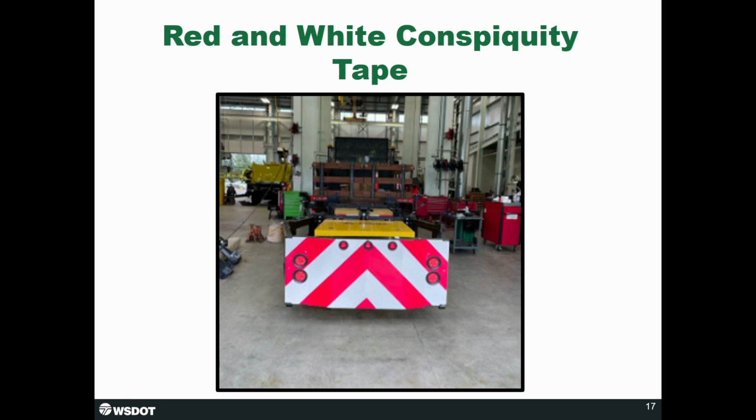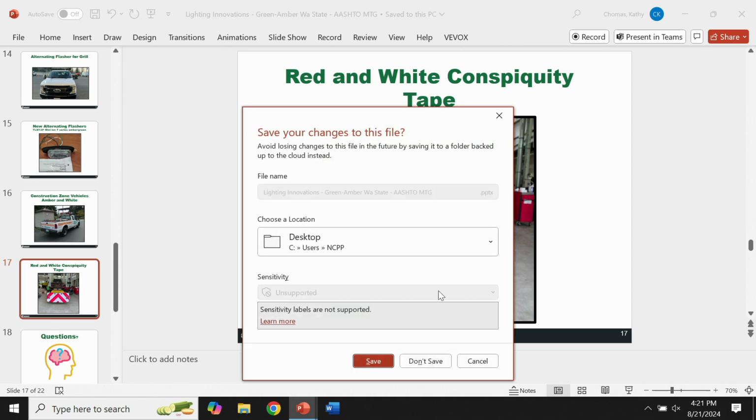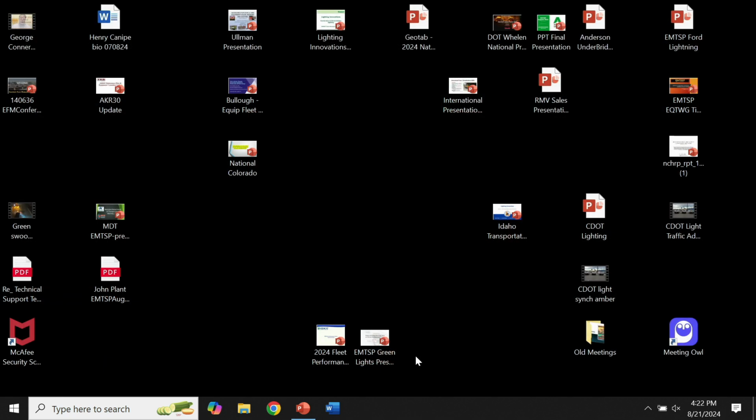Question over here. Just a question real quick on that conspicuity tape on your TL3 attenuator. Is that one of the ones that folds up and over? Yes, it is. But once it's folded over, it also has the red and white on it, so when it's deployed it'll show the red and white, and also when it's folded up. Will the red and white show toward the front? We got in trouble because we had red and white on the back of it and it showed toward the front. So that's a good question.